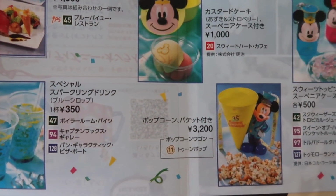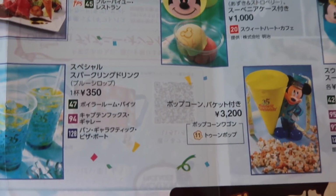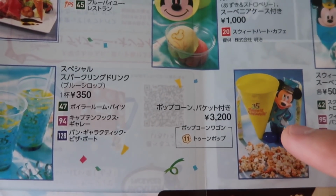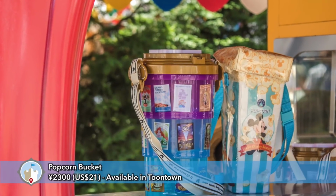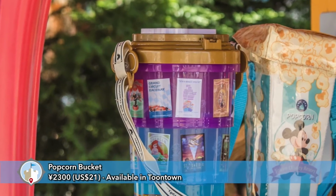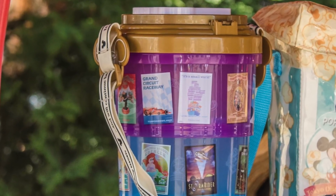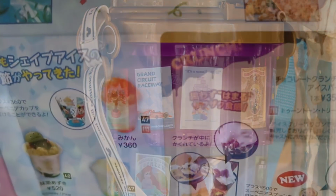We still got this Mickey popcorn bucket, the 35th anniversary, that's really cute. And they don't have it in here, I'm not too sure why, but there's another 35th anniversary popcorn bucket that actually collapses on itself. So you can twist it and it'll turn to a smaller bucket, and has attraction posters from previous attractions. It's only in Toontown, only at Disneyland. So you should go and check that out if you're a popcorn bucket fan.